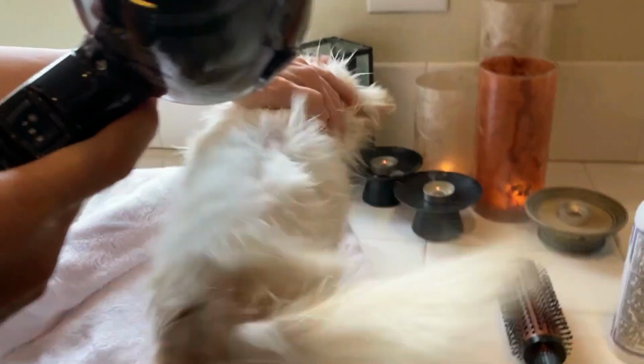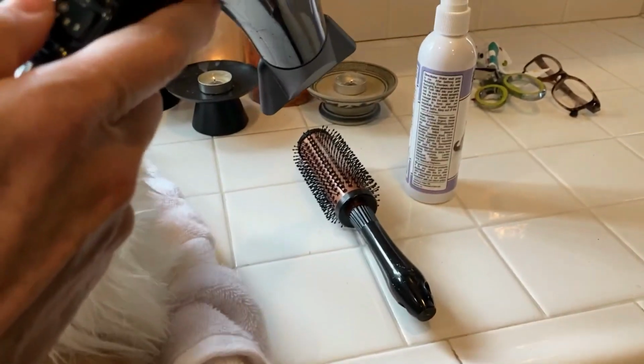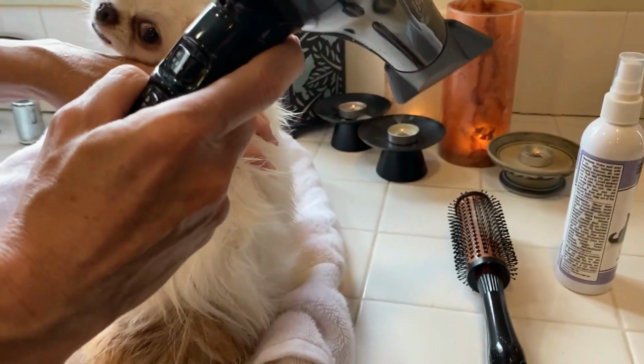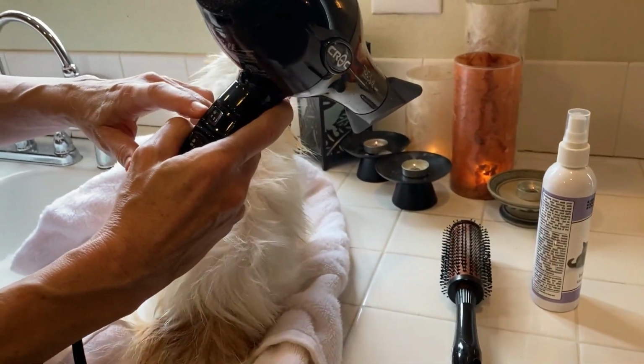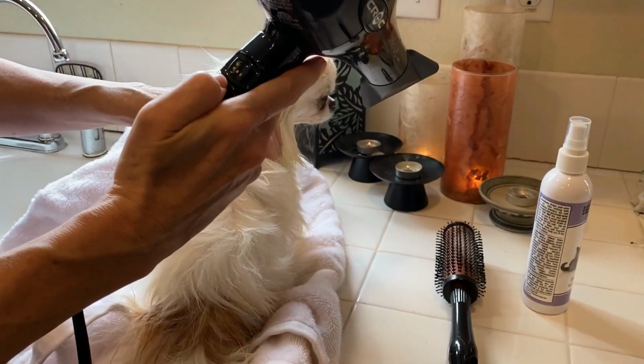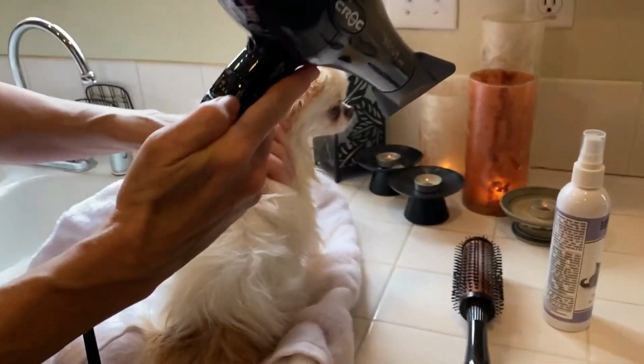So most hairdryers have a heat setting. Woo! I just got wet. My hairdryer has a heat setting that's 1, 2, and 3. You can have it all the way over on cool, which isn't really going to dry him very much because it's actually pretty cool. So I like to put it right in the middle on number 2. Some hairdryers don't have a heat setting at all, and I'll show you how to deal with that.